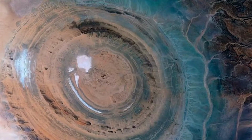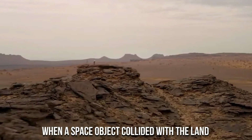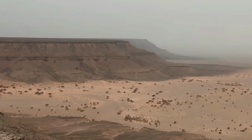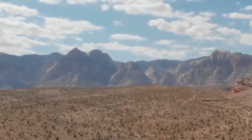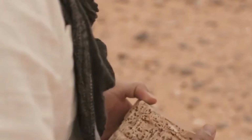Geologists once thought the Eye of the Sahara was an impact crater formed when a space object collided with the land. Long-term investigations of the rocks inside the structure, however, reveal that its origins are wholly Earth-based, forcing geologists to explore alternative explanations. Geologists believe the Eye of the Sahara is a geologic dome.